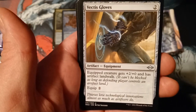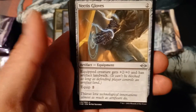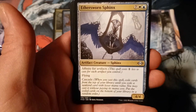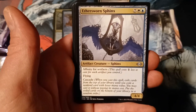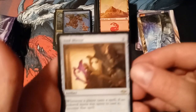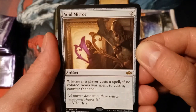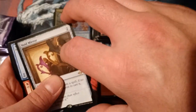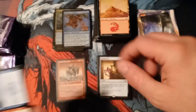gloves? Vectis gloves? Artifact Walk? Okay. Wow. Another uncommon. We're just spanking these uncommons. Affinity for Artifacts. So 4-drop for much less. Cool. Void Mirror. Great card. Not a whole lot of value, but it's a great card. Whenever a player casts a spell, if no colored mana was spent, counter it. That just shuts down artifact decks.